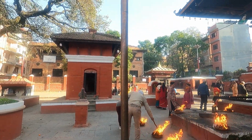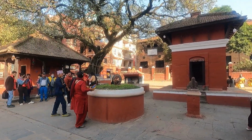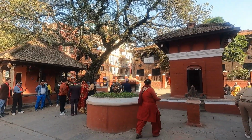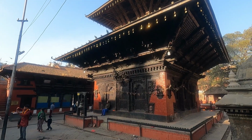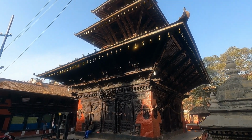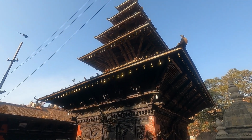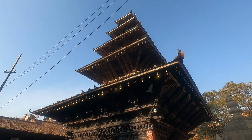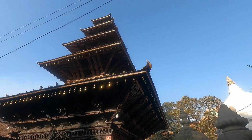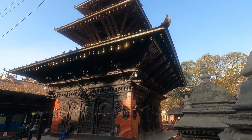So we are here in the temple complex, popular by the name Kumbheshwor. This is one of the oldest temple in the area that we are going to see. So we are in a complex of Kumbheshwor. This is one of the 5-story temple, originally constructed 1392. They have reconstructed after the earthquake. 2 top floor that came down with the earthquake. And this is the Shiva temple.